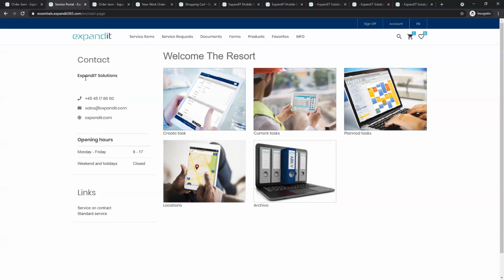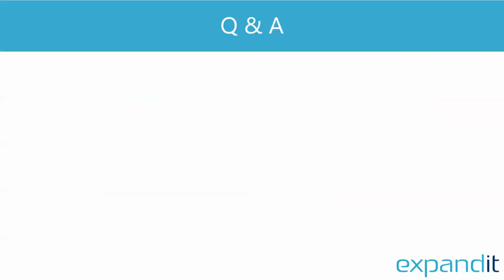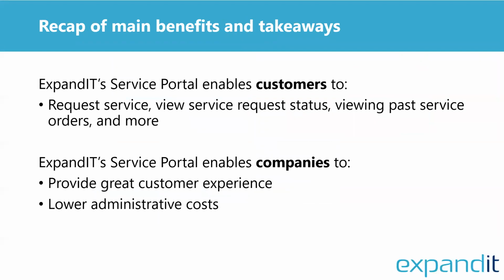Perfect, thank you. And now if we can just get back to the presentation. So thank you, Michael, for that. And just a recap of the main benefits and takeaways. So we did see during the demo how ExpandIT Service Portal enables customers to request service, view service request statuses, view past invoices, and more. And we also saw how ExpandIT Service Portal has the potential to provide an improved customer experience and lower administrative costs.